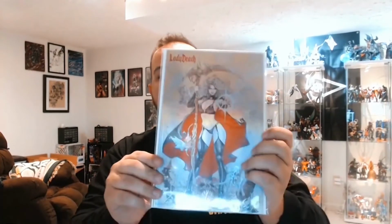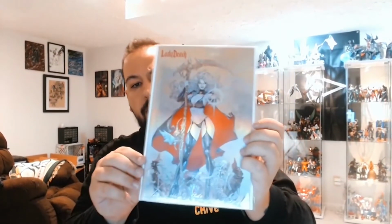And then secondly, I got Lady Death, Treacherous Infamy. And for this one, I did the hollow foil edition. So for the hollow foil edition here, let's see who did the art. This was art by Kenneth Rocafort. So I was really excited to get that. Good looking book.